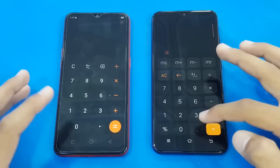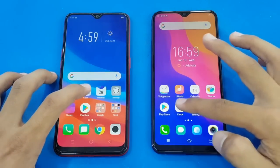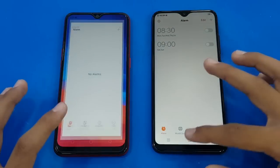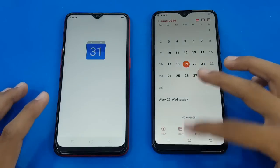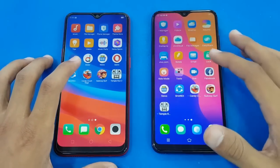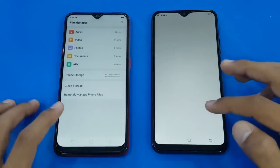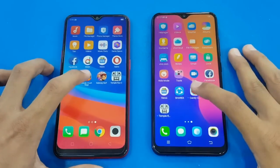The calculator is faster on the A5s, and the Y93 is right behind. My clock was about the same on both phones. The calendar is super duper faster on the Y93. Launching some more applications like My Files, and again faster on the A5s, and the Y93 is right behind.